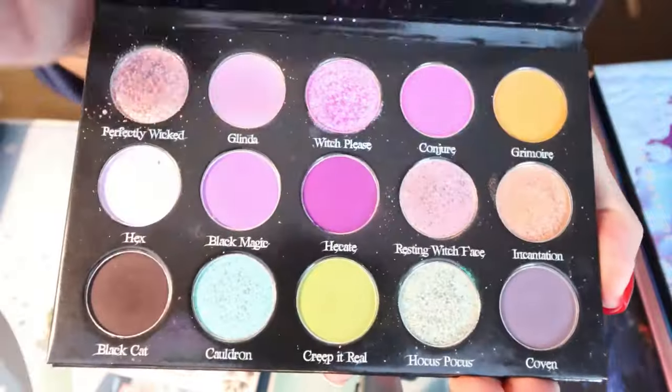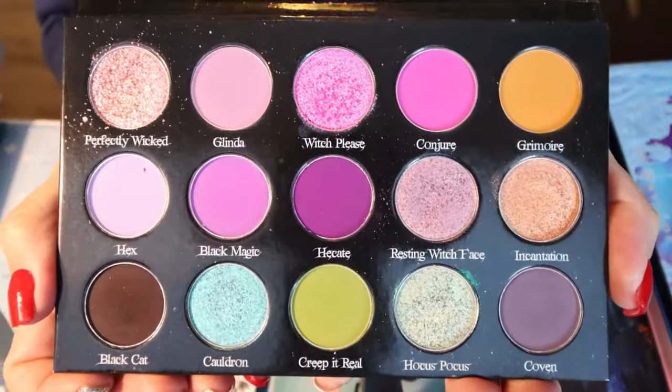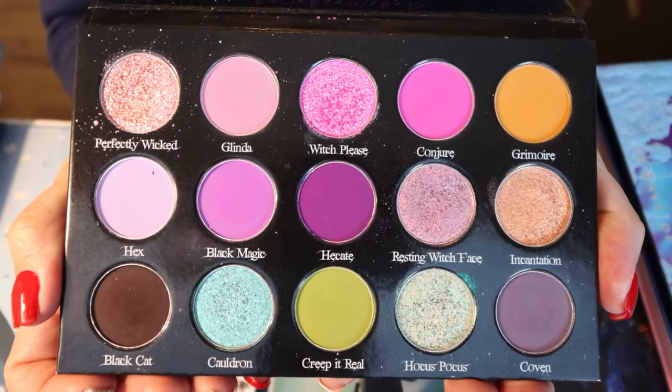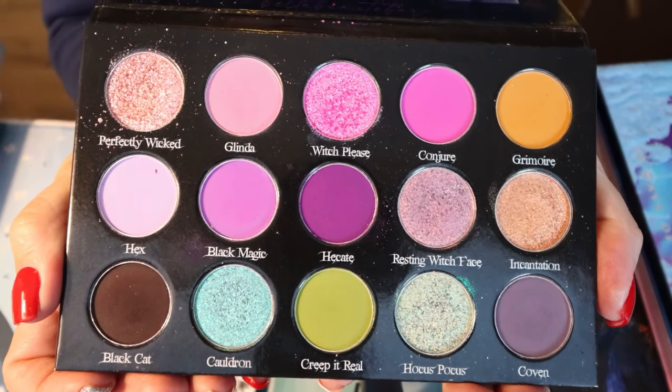First is the Basic Witch from Bella Beaute Bar. This one came on my trip to Hawaii. The formula of this is so good. I can't wait to add more Bella Beaute Bar to my collection.